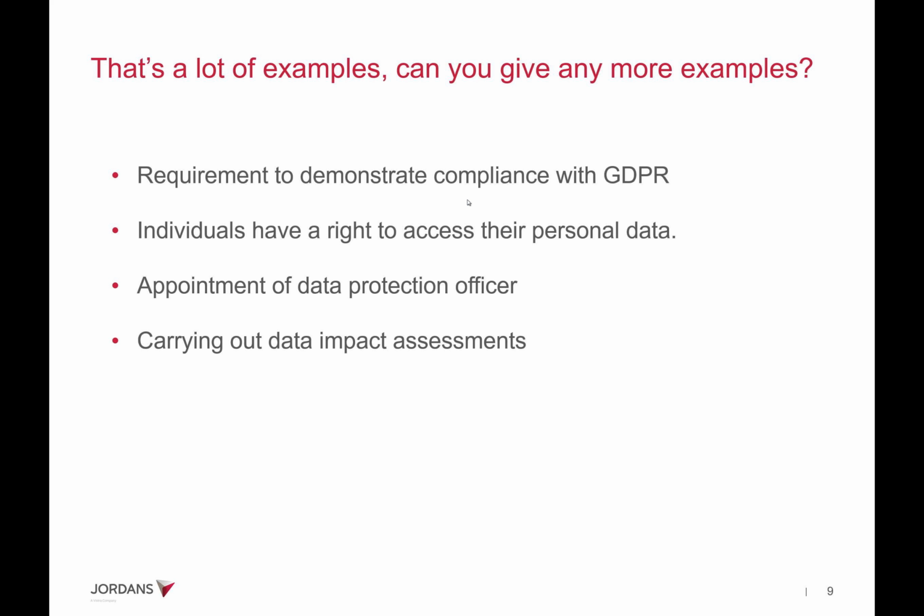The next one is that individuals have a right to access their personal data. I've already said that means that even things like emails between two individuals, you've got to be quite careful about what you store and what is actually recorded.